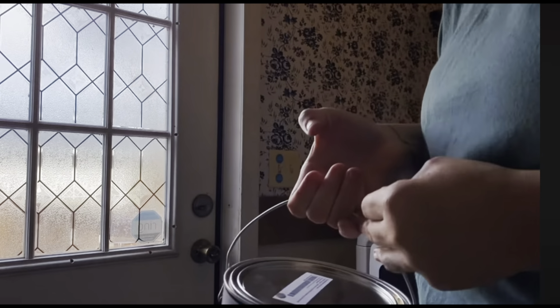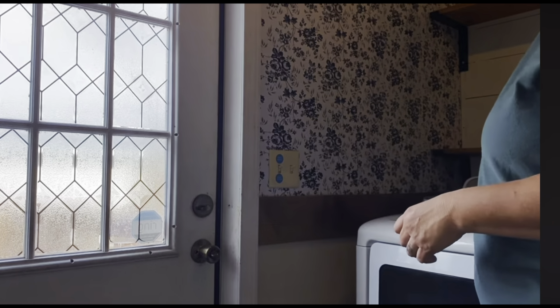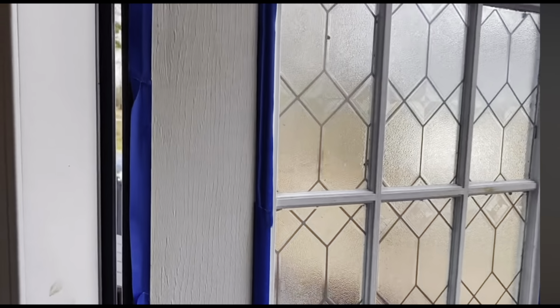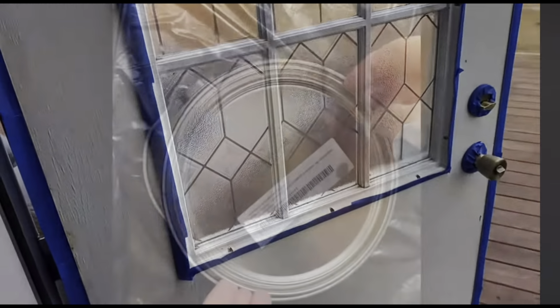What made you pick that color? It's pretty. So what's the first thing we're going to do? Paint the door. All right, y'all. We take off the door and my wife is about to paint. So we'll see how that looks.